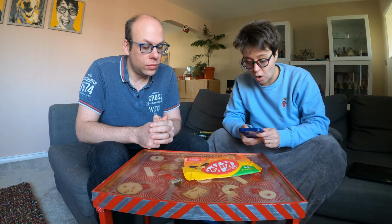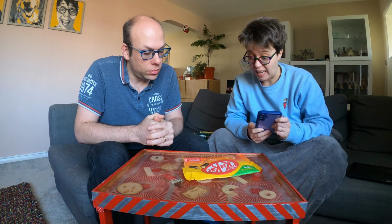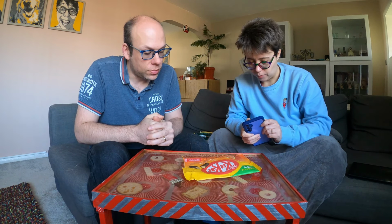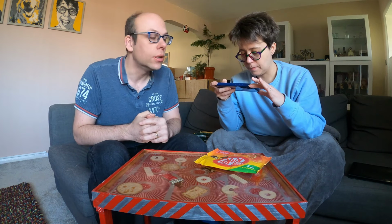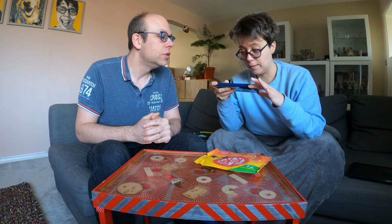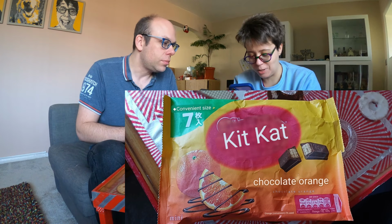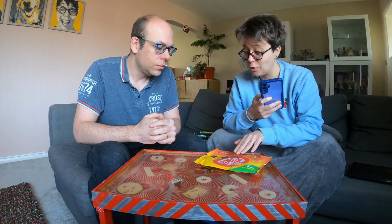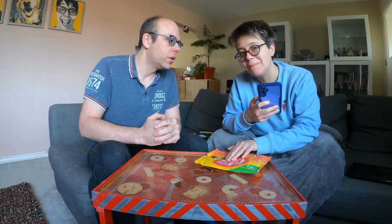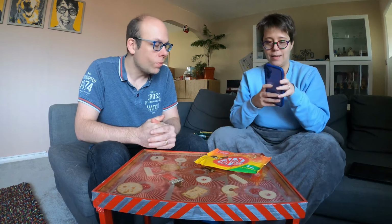So, looking at the packaging, I'm going to say it's chocolate orange, but also... Well, it says it in English. Because it says it in English too. Some of the packets don't have any English on it, or much English. Does it just say chocolate orange? But what we'll do is I'll share the pictures with you, and we'll put the translations. It's even translated Kit Kat to Kit Kat. Okay. So that one's for you.